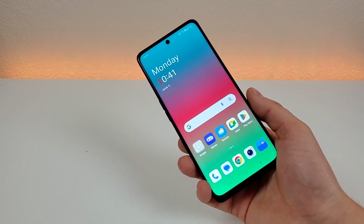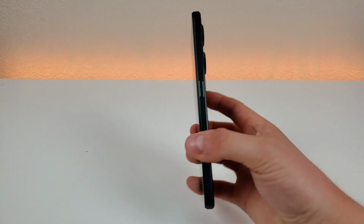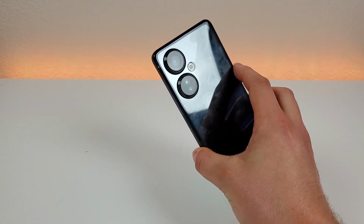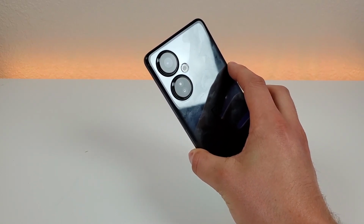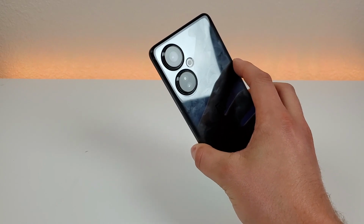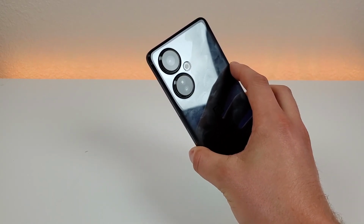My second frustration with this device is that there is no ultra wide camera. Now, there are quite a few cameras that we're getting here, such as a 108 megapixel main camera, a 2 megapixel depth sensing camera for portrait mode, and a 2 megapixel macro camera, but I do wish that we did get an ultra wide camera.